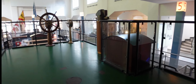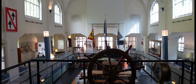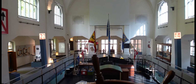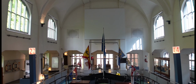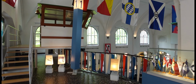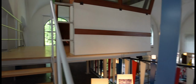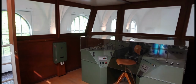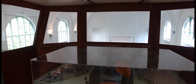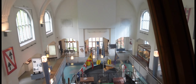I'm going up, it's my turn to man this ship. Look at this, right up to the helm. Oh, what a great place. Wow, totally recommended. Right, so we're getting right up onto the top of the vessel. Right up here, in the top, in the control box, with all the controls. Looking out on the open river. Wow, what a view.